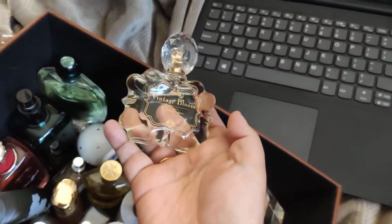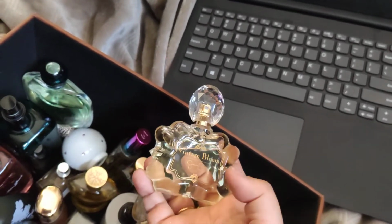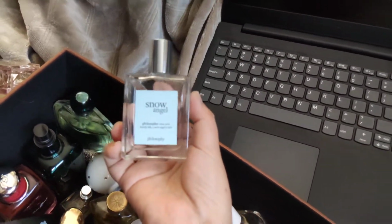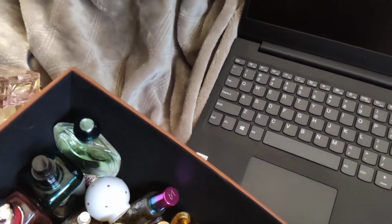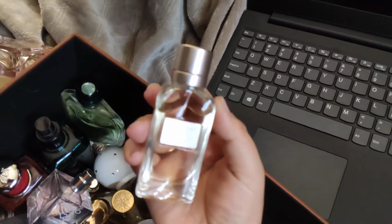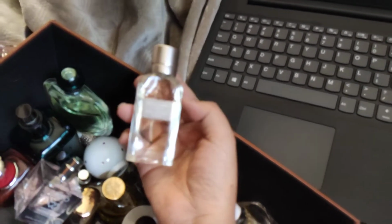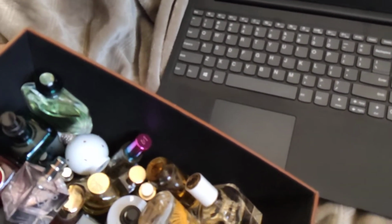I have Vintage Bloom by Jessica Simpson. I liked it. I got it before Fancy Love. I like Fancy Love more, but this is okay. Okay, I have Snow Angel by Philosophy, which is similar to, okay, let me see. Oh yeah, here it is. Abercrombie and Fitch First Instinct Sheer. I have it in the 1 ounce. I did a review on this one comparing it to the Philosophy Snow Angel on Fragrantica. So you could check that out if you want my thoughts on it.